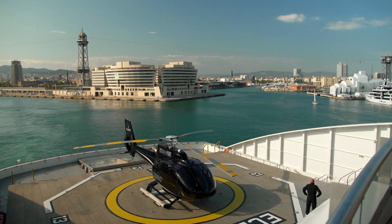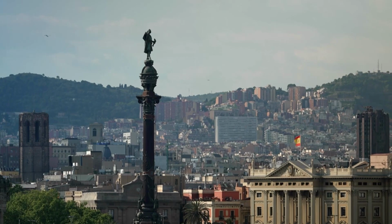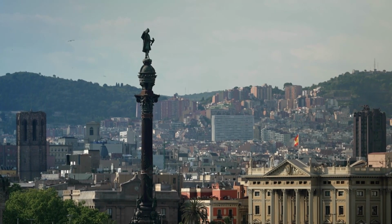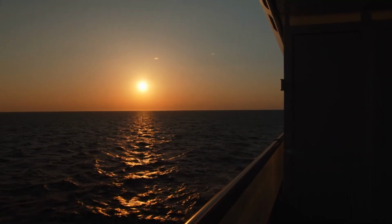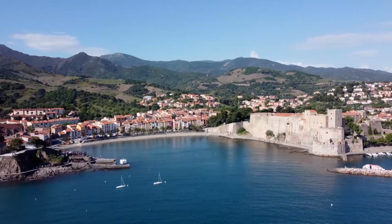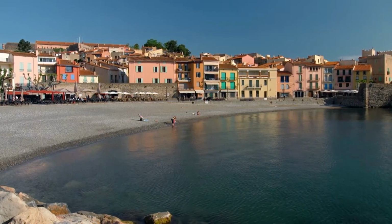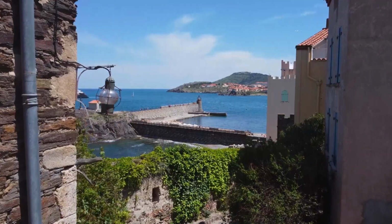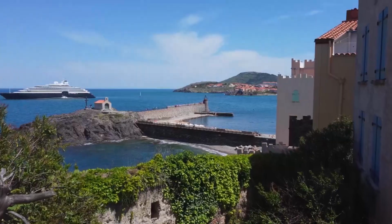Back on board Scenic Eclipse, we get our first taste of yacht life as we depart on our overnight cruise from Barcelona to France. Our first port of call on this wonderful journey is the seaside town of Collioure, located just north of the Spanish border. There was a choice of a few activities today.